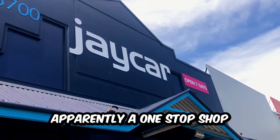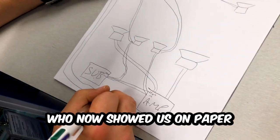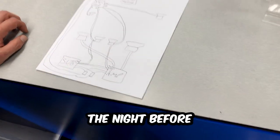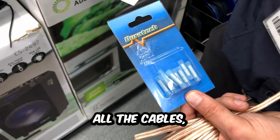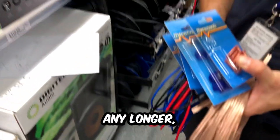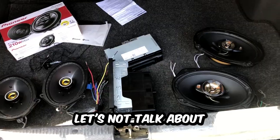So the very next morning, we went straight to Jake, apparently your one-stop shop for fully hectic sound systems. We met a lovely gentleman by the name of Chris, who showed us on paper how to actually do this, a full diagram, because I went from being confused the night before to being absolutely scared, because I didn't realize how big of a job this is going to be. He showed us how many products we needed to buy, all the cables, absolutely everything. And when he couldn't carry anything any longer, he took me straight to the checkout. And yeah, let's not talk about how much I spent.